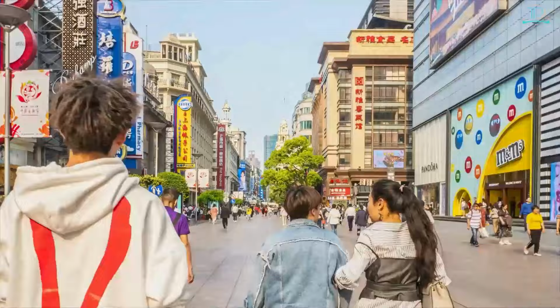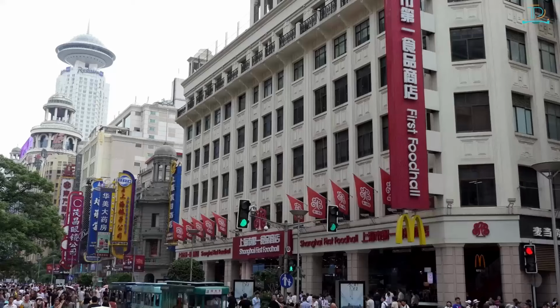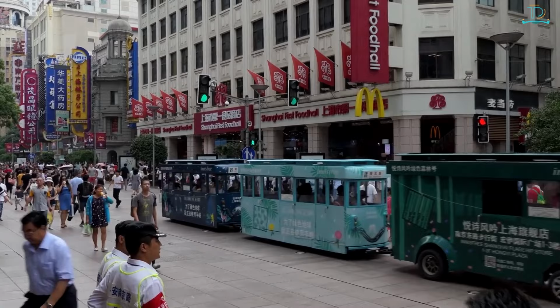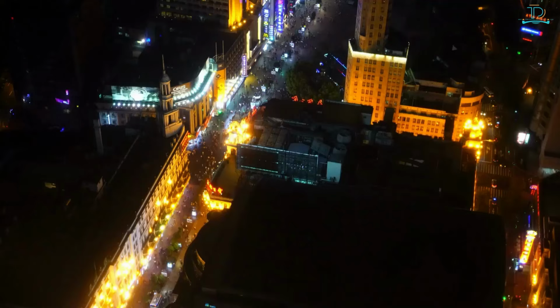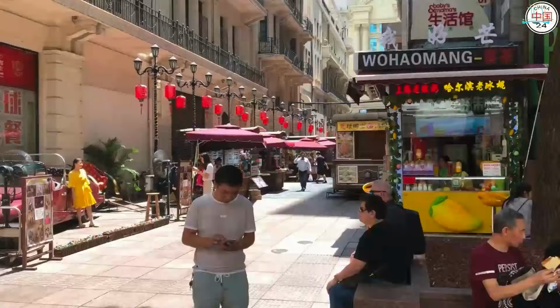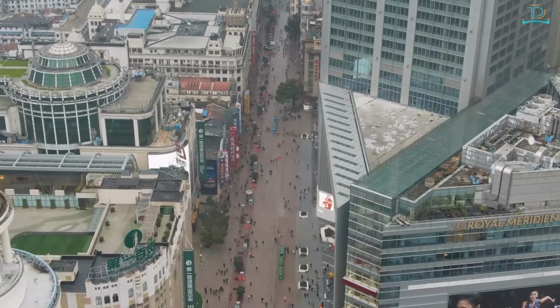One of the highlights of Nanjing Road is the Shanghai No. 1 department store, which is like a shopping paradise for those who love luxury goods. It's a wonderland of high-end fashion and cosmetics featuring brands like Chanel, Gucci, and Dior. It's a dream come true for anyone who loves to shop until they drop, and then keep shopping. But Nanjing Road isn't just about high-end brands. It also has a wide range of boutiques and shops offering unique and affordable items, from handmade jewelry to traditional Chinese silk clothing. This street is a treasure trove of hidden gems waiting to be discovered.